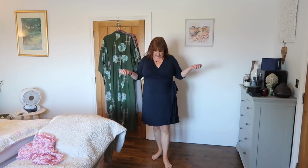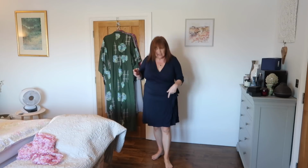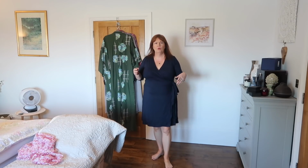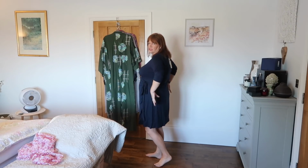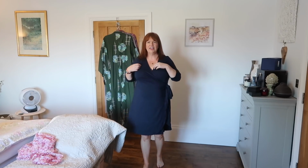I quite like it. I really do, I quite like it. I'm sort of thinking with pumps, or tenny trainers, or daps as we would call them. It would work with sandals, it would work with little ballet pumps. Any sort of jacket could go over it, which would help disguise this. So, yeah, unless I see something wrong on there, I think I quite like it.